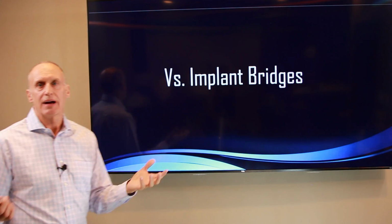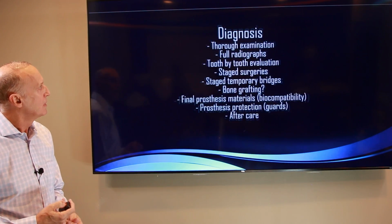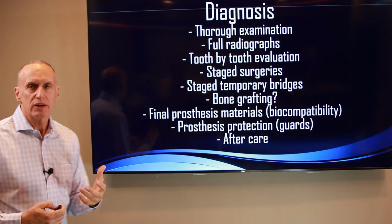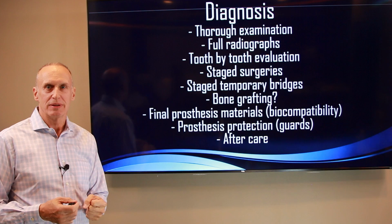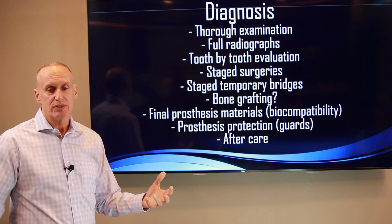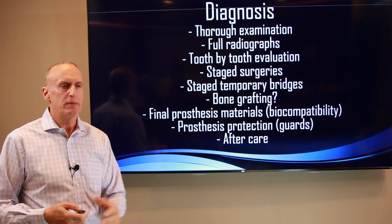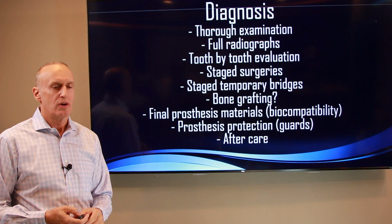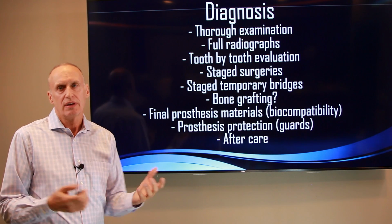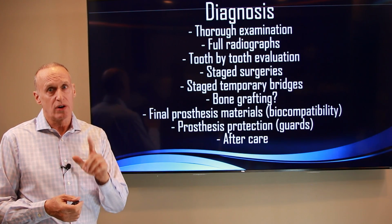Okay, let's contrast that with implant bridges. Because we're not sure every tooth has to come out, we have to make a tooth-by-tooth assessment. Many times patients think they need all their teeth out, and they don't. More often, though, people that have failing dentitions, mutilated dentitions, or terminal dentitions, they know it, and most people that come in do need all their teeth out, but not all.